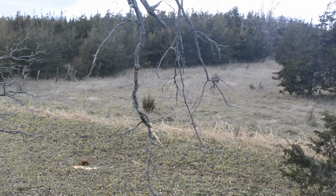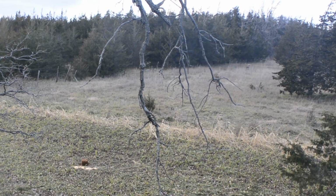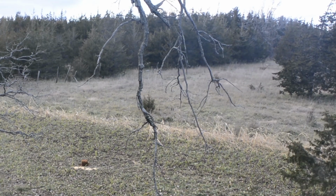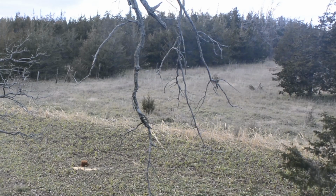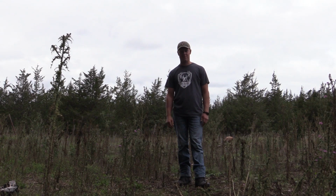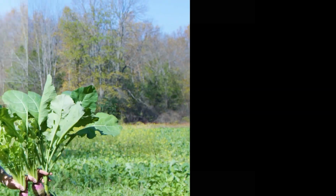On the top right corner of the screen, you'll see a buck wanting to come in, but he cuts to my right. It looks like he's about to do a J-hook. Steve Elmy's going to talk about that right now.